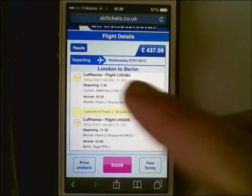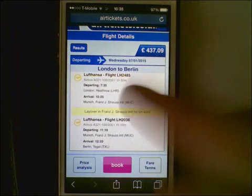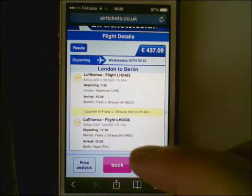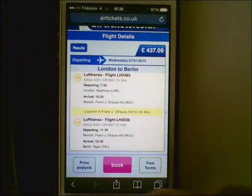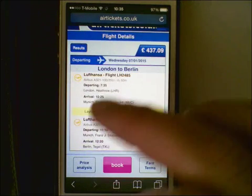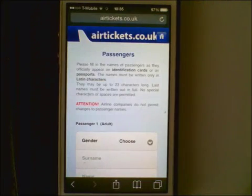So yeah, it wasn't that clear, in fairness. I couldn't tell from the initial page that there's a stopover, and I'd probably be inclined to avoid that because of that stopover. But anyway, I'm here now. So let's go forward and book this one. So that's shown as 437.